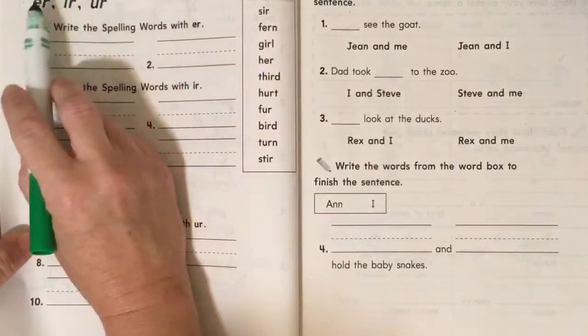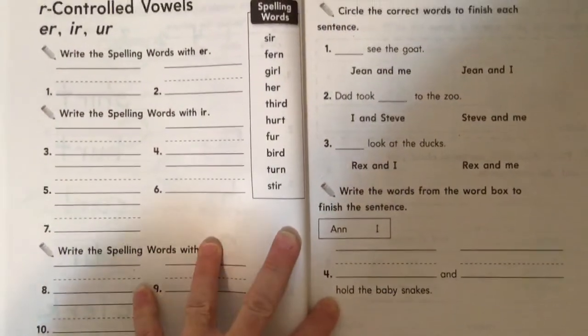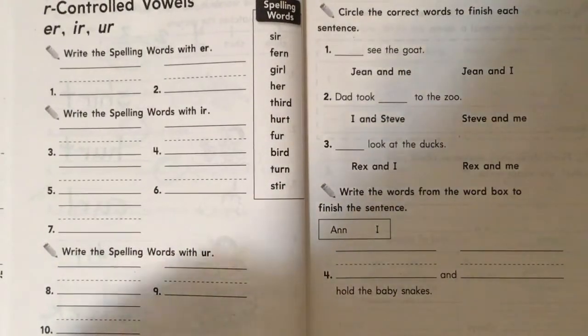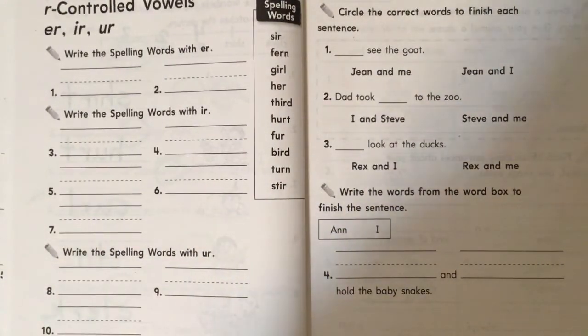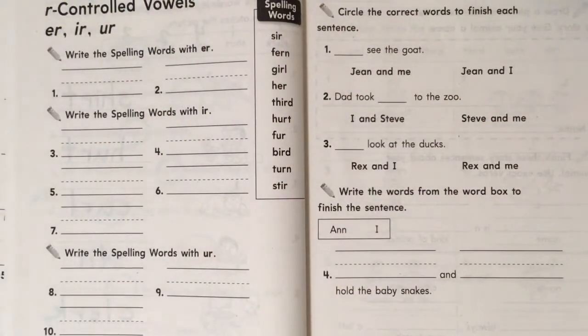All right, moving on. Spelling words with R-controlled vowels. E-R, I-R, U-R. Remember, boss E-R says, be quiet, E, I'm the boss. And the E goes, and the I goes, and the U goes, and they're quiet because boss E-R is not letting them talk. Okay? All righty.